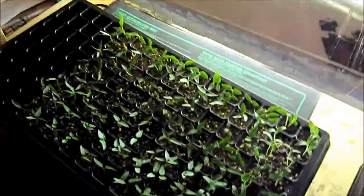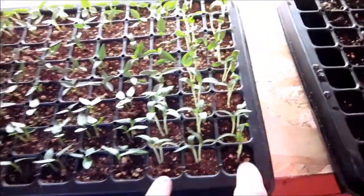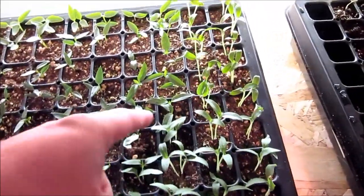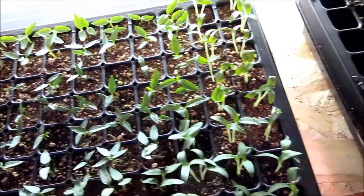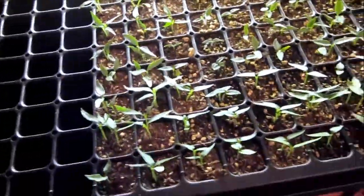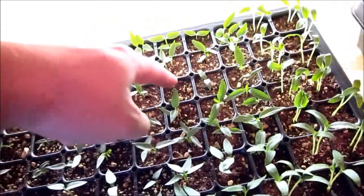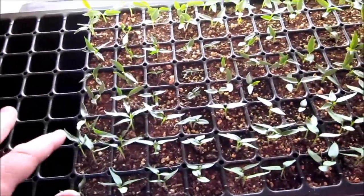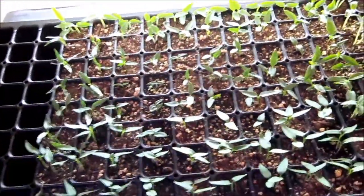Here, let me see, maybe you can see it better like this. Yeah, I don't know, I can't see. Basically, my eggplant and peppers are doing well. These two, and I think 2 or 3 here, are eggplant. I know I said that this cell here was supposed to be an empty one, but obviously it's not empty because there's some plants coming up. But most other ones I have total germination. I don't think there's one cell in the back here that doesn't have anything, but everything else has at least 2 or 3 depending on how I seeded it.